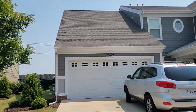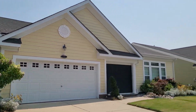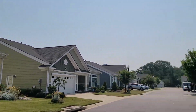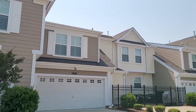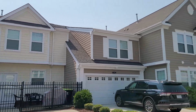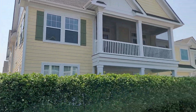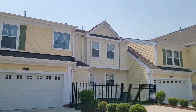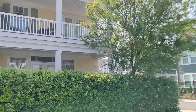Now, this is another interesting neighborhood. Around the perimeter are going to be kind of single family homes, and then the interior are attached. Those detached homes around the perimeter sell for around $500,000, and the attached homes are going to be anywhere from $330,000 to the low $400,000s. There's quite a price range on the attached depending on what you get.